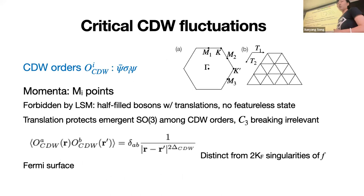Again, the critical theory has several interesting features. The most relevant operator for this critical theory, apart from the tuning mass, is the CDW operator, which is a flavor mass for the Dirac fermions. They carry translation quantum numbers due to this magnetic translation. And they are at the three M momenta in the Brillouin zone connected by the C3 rotation. So it's an interesting phenomenon that we have this critically fluctuating operator, the fermion bilinears at the critical point, but they are not realized in either of the proximate phases, not the composite Fermi liquid, not the Landau Fermi liquid, because this CDW order parameter is forbidden by translation.